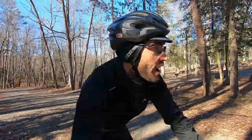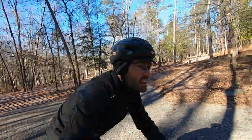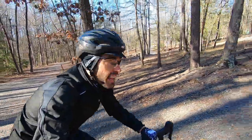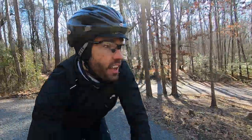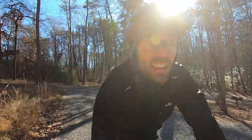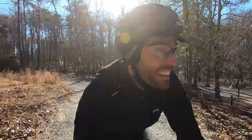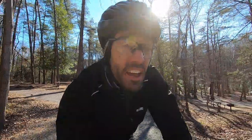All right, so now we've made our way through to Lake Fairfax Park properly, and you can see all the campsites all around me. So this is a campsite throughout the year. Obviously now in the winter time, not a whole lot of people out here, but what a playground. Just love it out here. Incredible. So now after this, we're going to bomb down a paved road that leads out of the park.